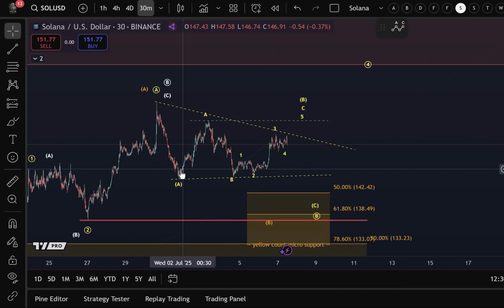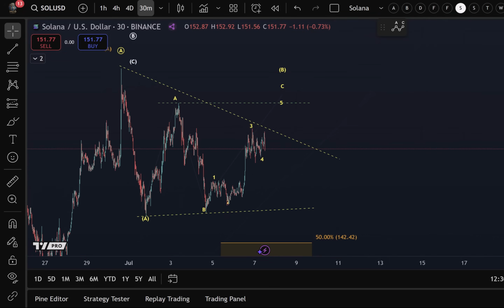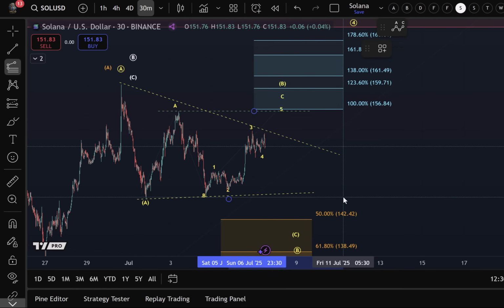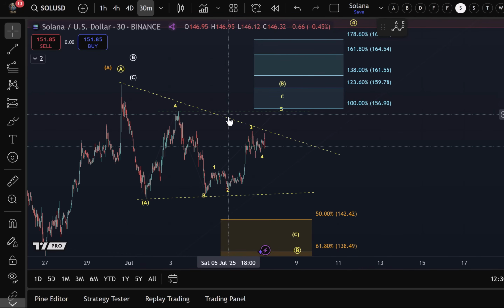But that being said, it does look like a B wave. It looks B wave-ish, even with one more high, because it could just be a C wave in 5 waves. So it seems probable at the moment that Solana might attempt to form another high there. It doesn't need to, but 5 waves up could definitely be part of this C wave. If we track it as an ABC structure, which I am at the moment, then the 100% extension comes into focus. That's the key target for wave C of B, at around 156.90, pretty much where that previous structural resistance level is. So that would be a level to focus on for today.